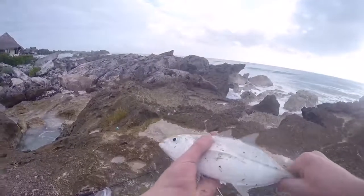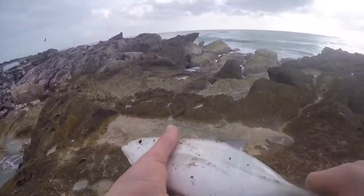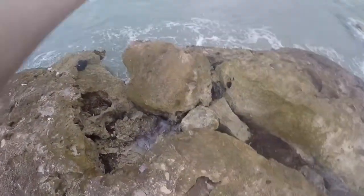This guy just came up. That's awesome. Nice fight too. He's not even a big one and he fought really hard. All right, let's put him back.